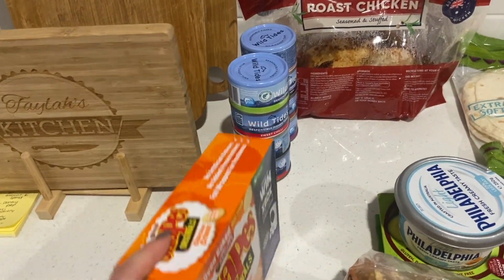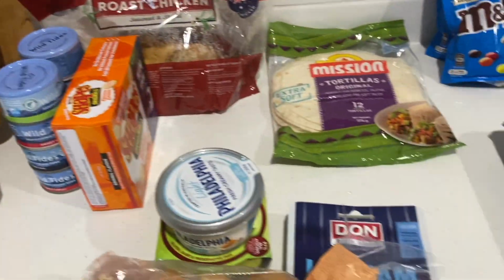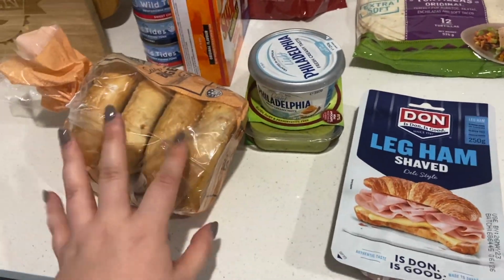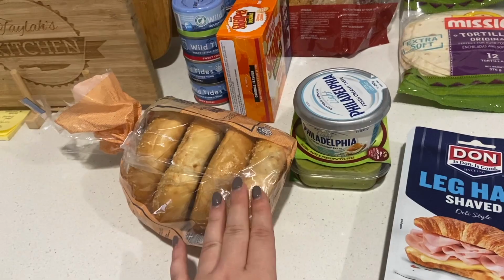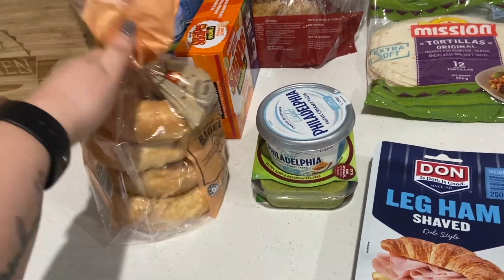So I always like to pick up an extra box when they're on special to make sure that I never run out. Moving along to the next thing in my meal plan, I have purchased bagels, which if I'm having these for breakfast on a school day, I will only have half of a bagel. If I'm having it on a weekend, I will have a whole one because it's usually more of a brunch meal. But I picked up bagels.